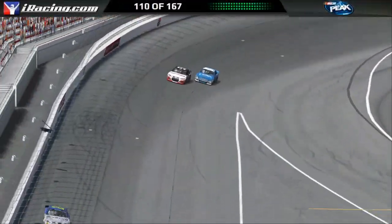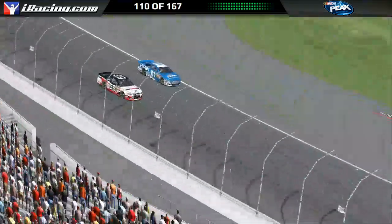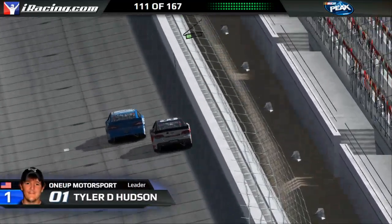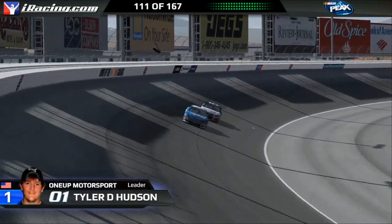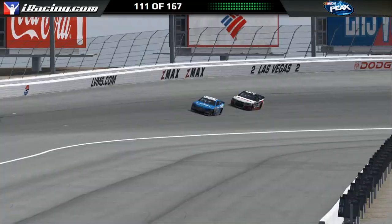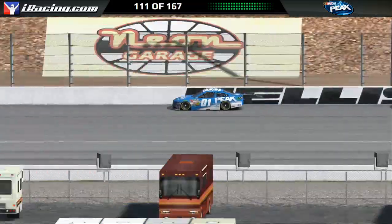The 58 machine of Kenny Humpy under fire now from the 01 of Tyler Hudson. Hudson's going to go on the inside, and Hudson wasted no time. He's going to dispatch Kenny Humpy that time by, and that will be the lead. Hudson up front, Kenny Humpy second, Chad Lawton third, Nick Ottinger fourth, it will be Rich Doucette, your top 5.